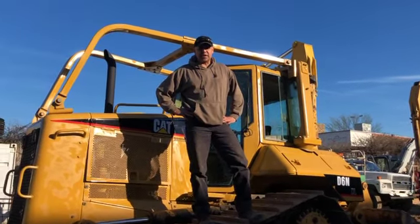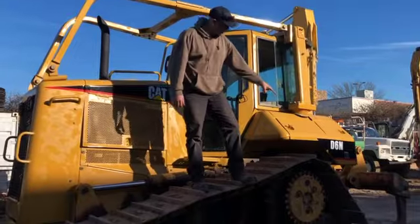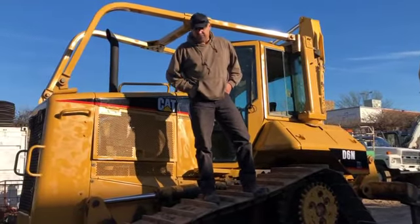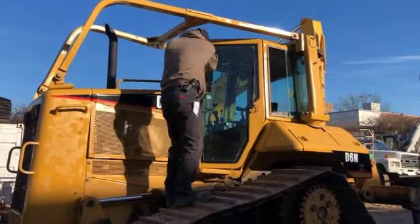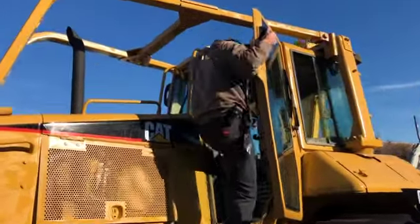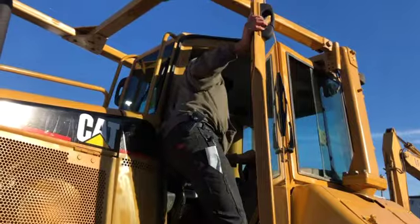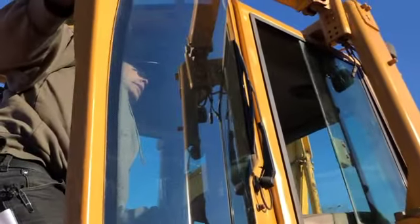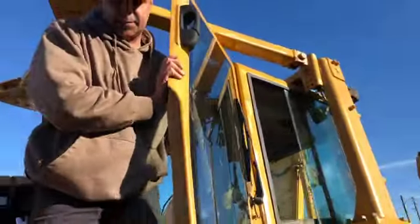I'm with a company called Tractor Tip Equipment, and what we have for sale here today is a Cat D6N XL. The serial number of this machine is, you got it, bro? Yeah. AKM0218. I'm going to leave that last digit blank.